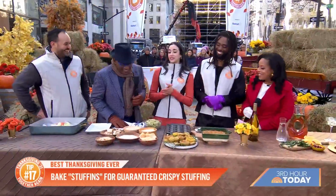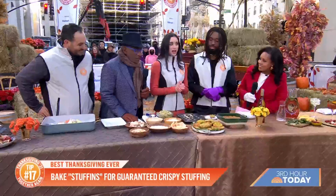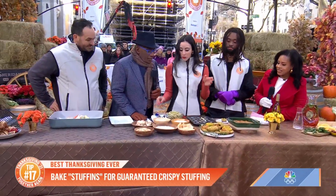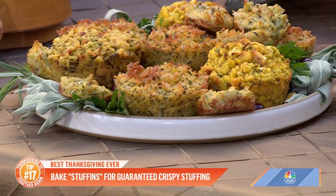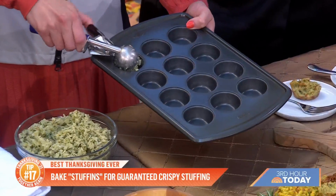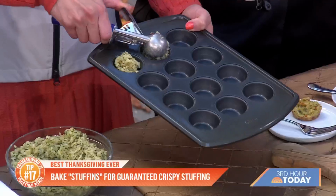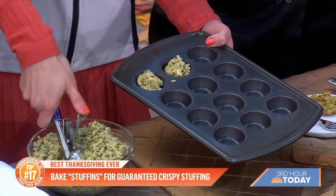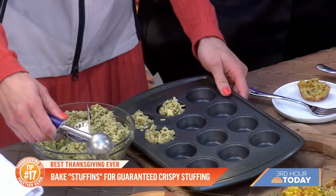Well, so I got a solution for y'all. Okay. I call this stuffins. Stuffing muffins. Okay. All right. So basically what you do is you're going to get a muffin tin, and you're going to grab your favorite stuffing. It can be boxed. It can be homemade. And you're going to put them in. That's a cute idea. And you know what it does? It creates crispiness while retaining moisture, but also speeds up that cooking process. Yeah. Wow. Impressive.